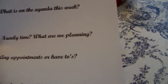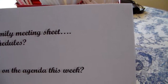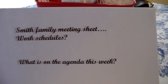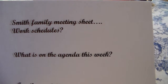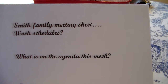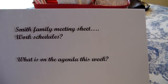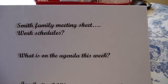So I made out this sheet for my family, and the first thing on the agenda, it says Smith Family Meeting Sheet, and then it says work schedule. At the top, as you can see where it says work schedule, this is so that when we have the meeting, they can sit and write it in on this sheet, and I will know, and my husband will know, what days they work, what time they work, what time they get off, and all those kinds of things. That will be very helpful for us, so that we don't have to scramble and try to figure out last minute how to make this work.